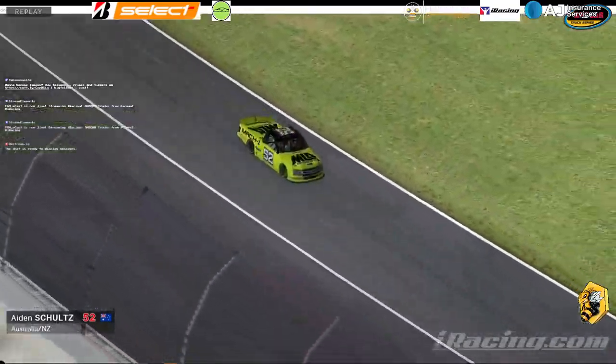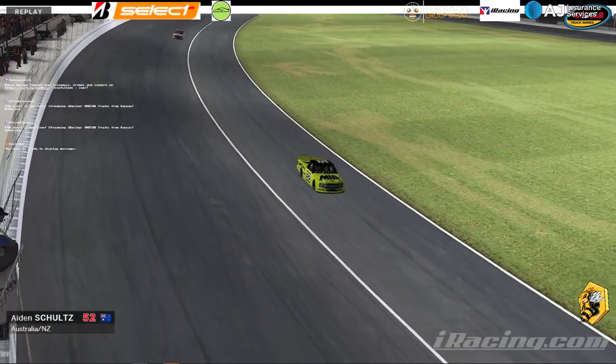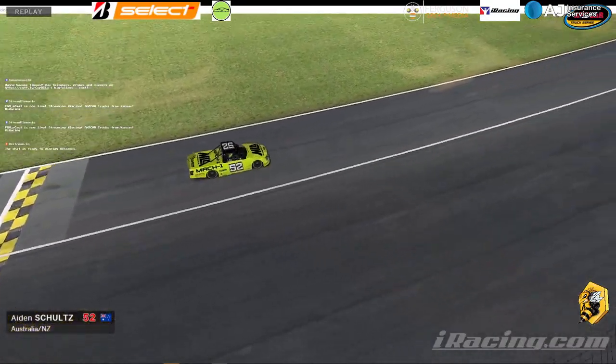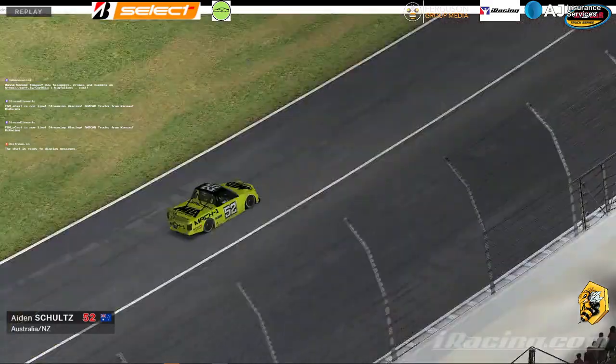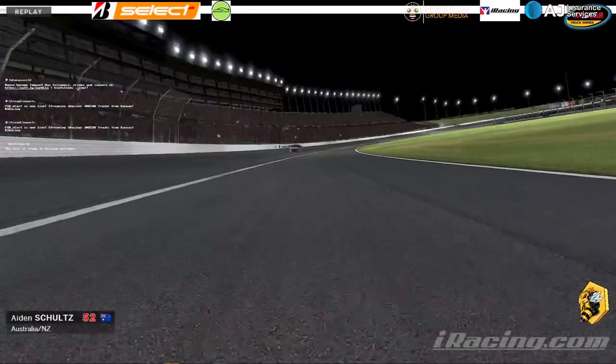Yeah, he's managed to get it going again. It was a little bit slow there for Aiden Schultz just to get it back onto the track. I think he was just trying to work out what actually happened there. It was a big surprise. Aaron Dillon just lost it going into turn number 4 there. The back end stepped out. He tried to correct it. Unfortunately, went up into the wall and then pinged off of it.